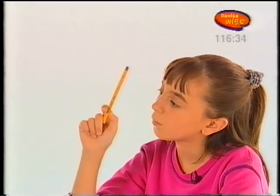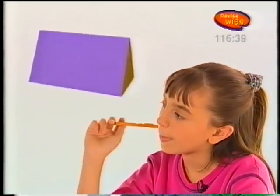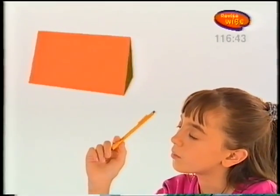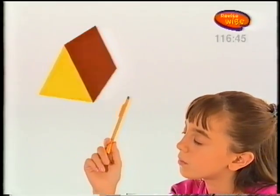Not all the questions on the mental maths paper are about numbers. Try this one. You've got 10 seconds. Imagine a triangular prism. How many faces does it have? Well, there are 2 triangular faces, one at each end, and 1, 2, 3 sides, so that's 5 altogether.